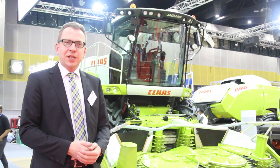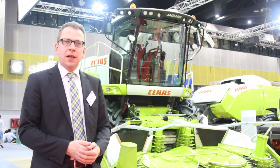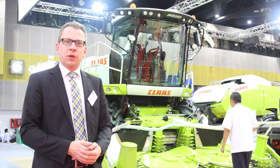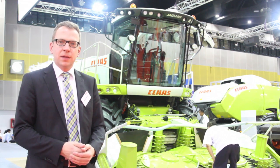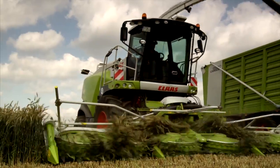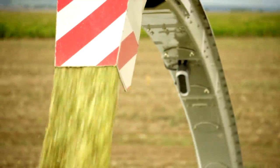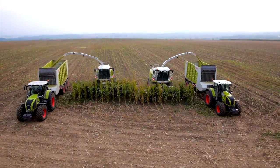Welcome to Claas in Asia. I am the responsible product manager in Claas Global Sales for our Jaguars, our self-propelled forage harvesters. Today I would like to introduce you a bit to our machinery, how it works, how flexible it is and how good the silage is that we are producing. That's the target today. The Claas Jaguar is a very flexible machine.